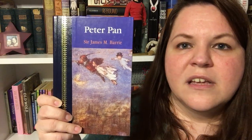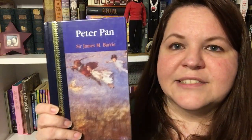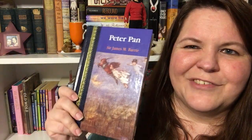Peter Pan by Sir James M. Barrie. I just read this one as well. It's got problematic content. I don't necessarily recommend it for kids. If you're an adult reading through the classics, that's the target audience. That's who I recommend it for. I still enjoyed it anyways, but I'm not going to encourage my child to read it until we've read some other things, kind of discussing why some of this content's problematic before she reads it. You know, kind of give her a basis.